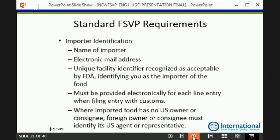That's the only reason for that. Every time you import something, make sure that you get hold of the FDA and make sure that you do have that unique identification number registered, and that must be submitted every time you import a food product, okay? Otherwise, your product will be detained at the import port.